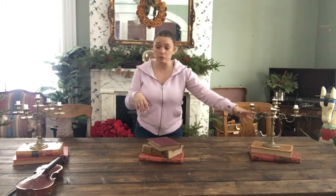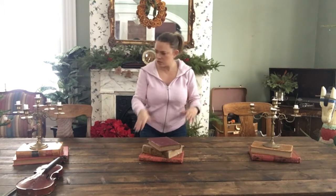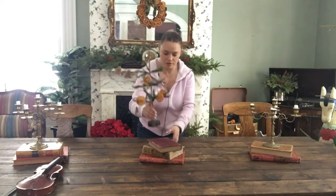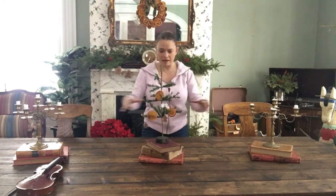So candelabras are really good, but you don't want to have something too big and bulky, because people are then always dodging around the item to be able to see across. So for my middle point, I'm actually going to use this really cute little Christmas tree, and I'm going to put it right in the center. So now I've got my three anchor points.